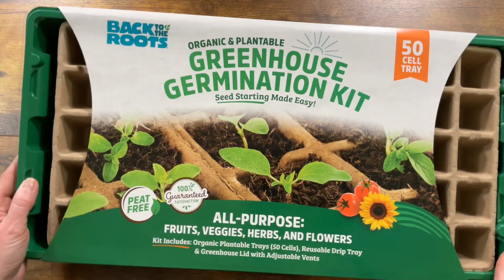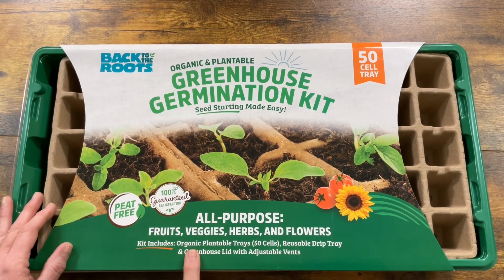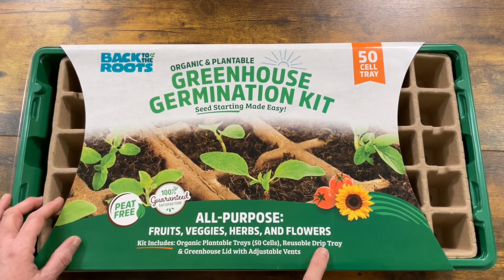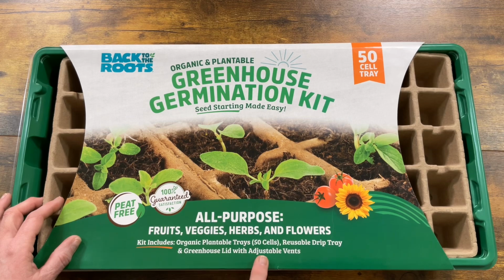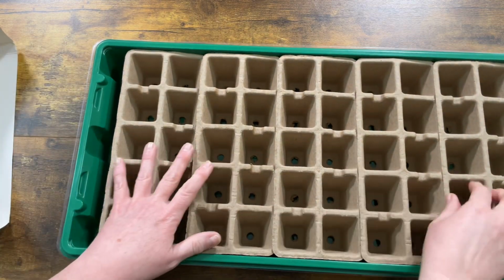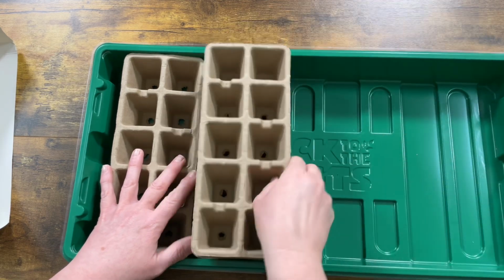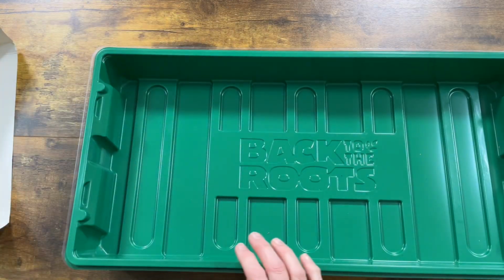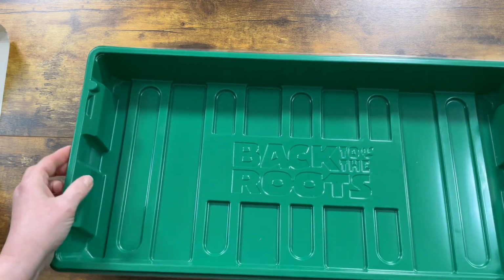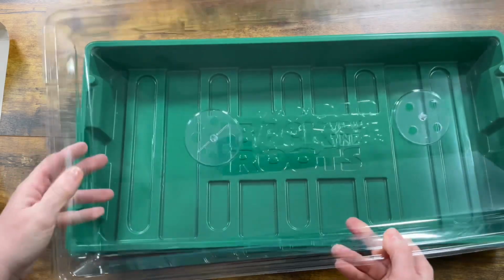This is a really nice germination kit, and it came from Walmart. It's got organic plantable trays, a reusable drip tray, and a greenhouse lid with adjustable vents. So what I'm going to do is take this apart. I don't need these trays, but I am going to save them because they will come in handy at a later date. For starting the hydroponics, I just want this drip tray as well as this greenhouse lid.